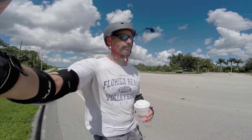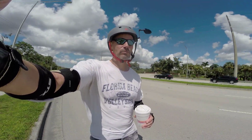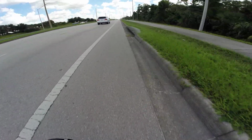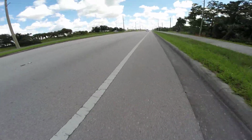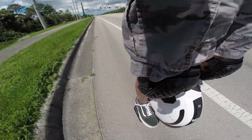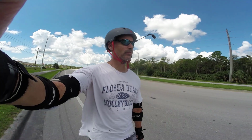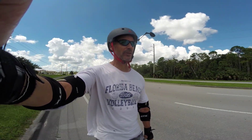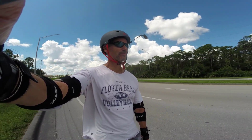Feet are feeling a little numb, but still tolerable. I'm over 20 miles in at this point. Trucking at 22 miles an hour. No pedal decelerates, no battery-induced speed caps, which I like.